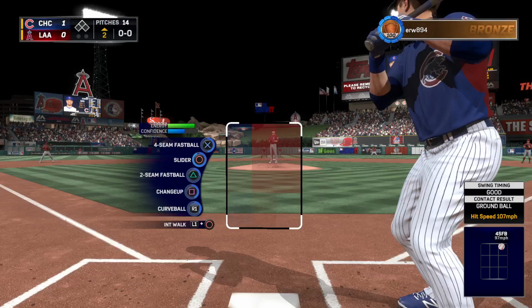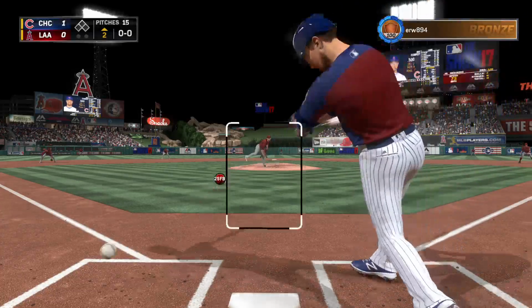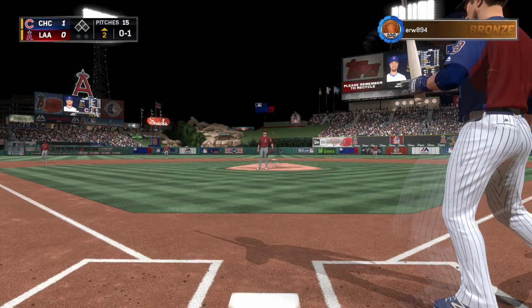Here's Ben Zobrist now. He'll start things out against Garrett Richards as we get the inning underway. Ben Zobrist. And the first pitch is chopped foul at the plate. It's strike 1.